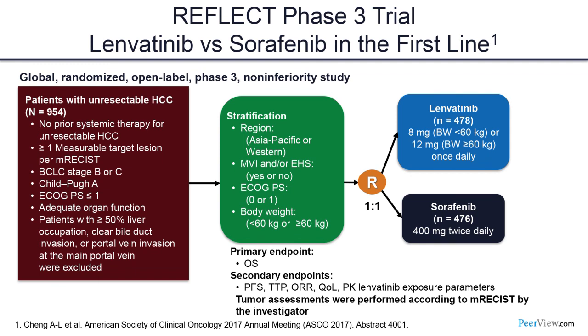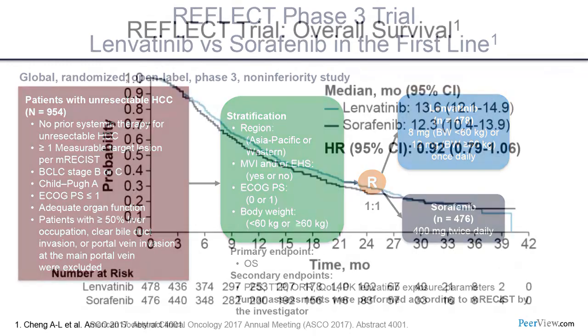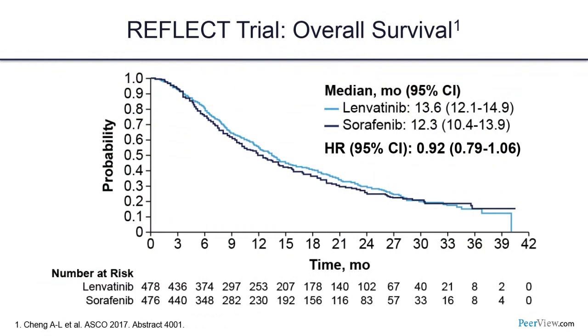These are the stratifications. Lenvatinib is dosed by weight, different from sorafenib. The primary endpoint was overall survival. This is the primary endpoint. It met its primary endpoint of non-inferiority. The study was designed that if it met non-inferiority, then they would look at superiority. It did not meet its superiority endpoint, but important to say, sorafenib performed very well here, 12 months.